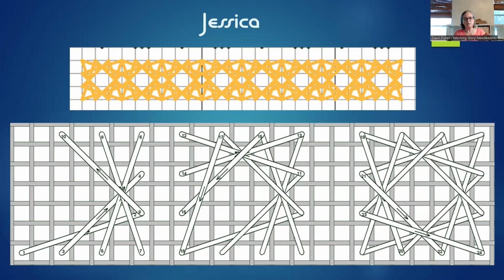So we did the 1, 2, which is over 6 threads, and 2 threads up. And then you come up at 3, which is 2 threads to the right of 1, and go down at 4, which is 2 threads above step 2.